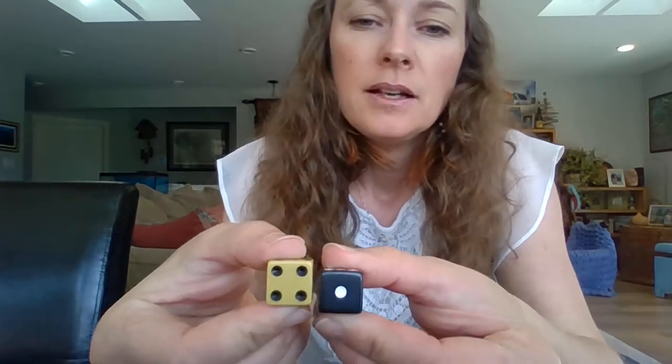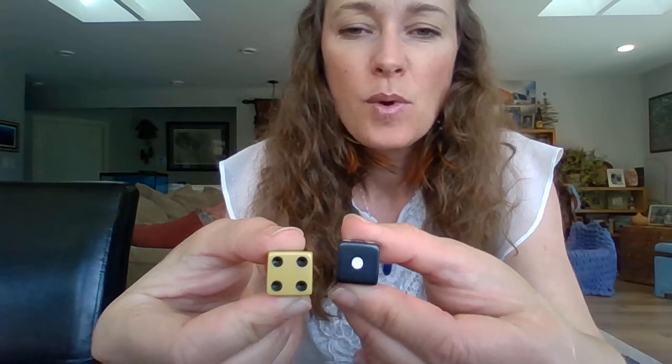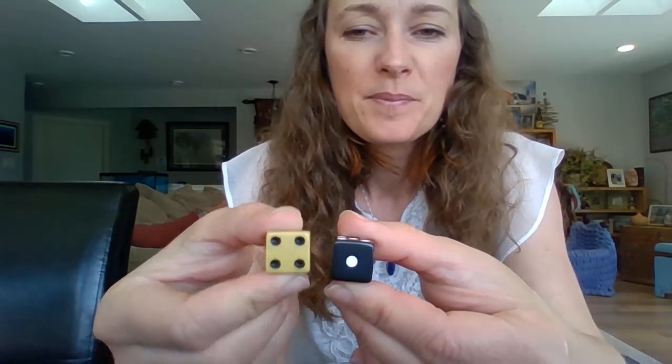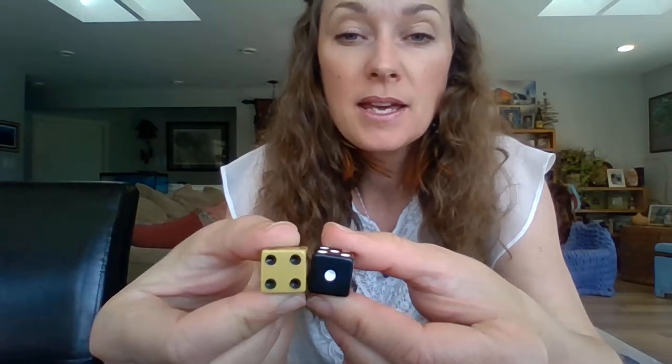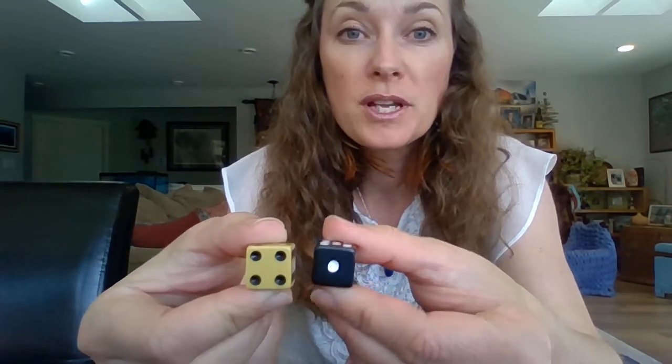All right, ready? Count the dice. Okay, I rolled a 4 and a 1. Which one's bigger? Yeah. So it's going to come first, and it's called 41. That's a really big one.